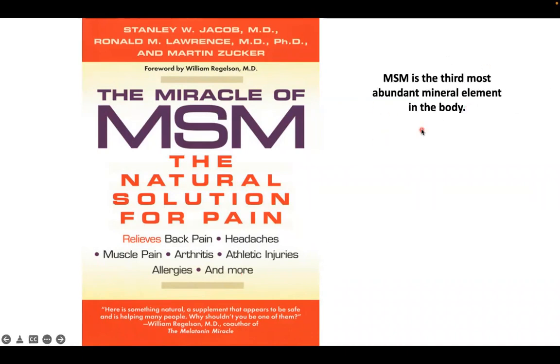Matter of fact, here's something you probably didn't know. MSM is the third most abundant mineral element in the body. It's third behind calcium and phosphorus, right? Some people say it's number 4, but either one. The point is, most people don't realize how much MSM is in their body and that we need MSM. Now, I'm going to refer to sulfur as well, because MSM is a sulfur. So if you see that in some of the slides I created, it's the same thing, right? So when you look at that, a third of the most abundant element in the body is MSM, right?